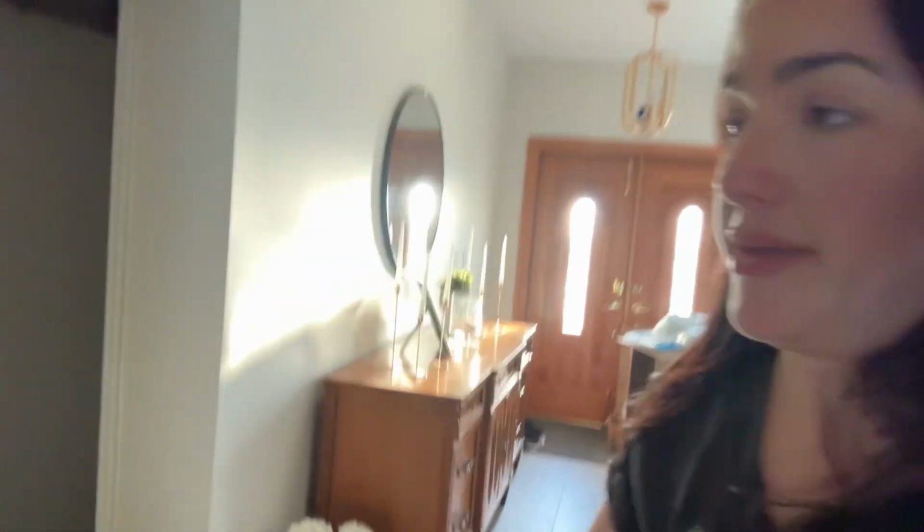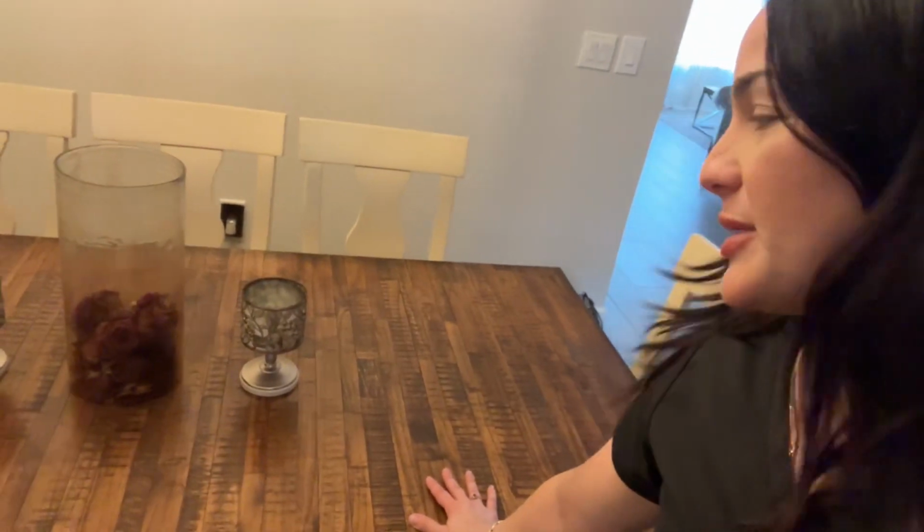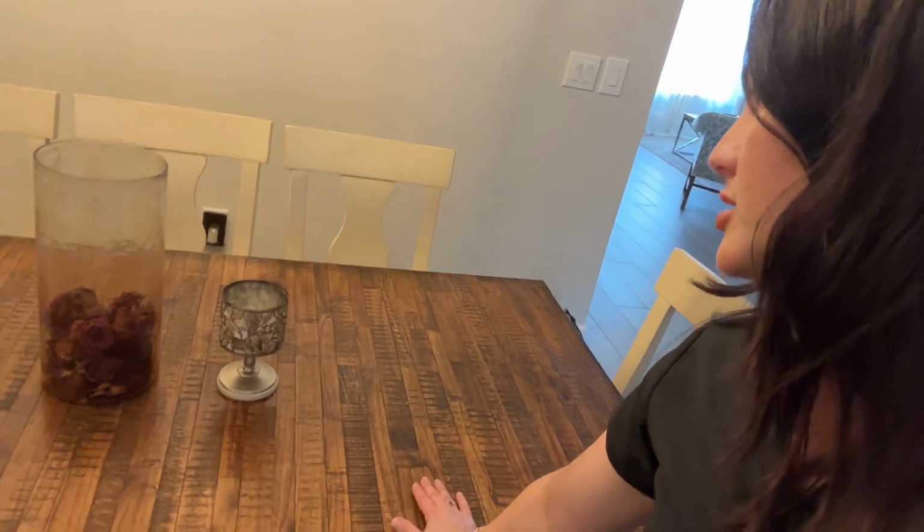So this is my dining area, and I love that painting. I got that on Wayfair, I think, as well as that light, fake olive tree. And Rooms To Go. This is about 7 years old, maybe longer. I got it in 17, 18, 19, 20, 21, 22, 23, 24. Yeah, 7 years old, and I paid it off.